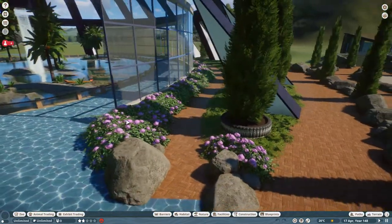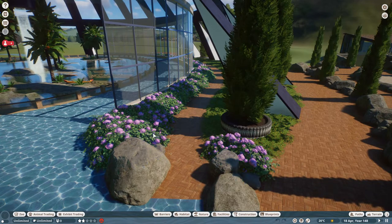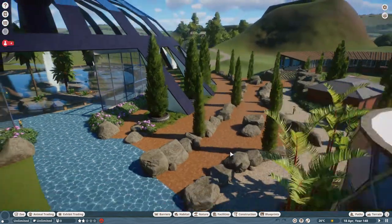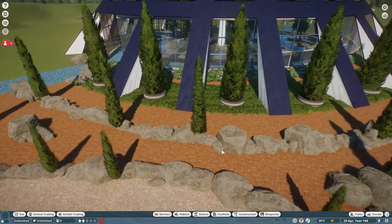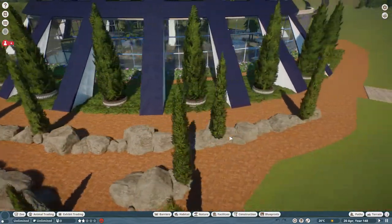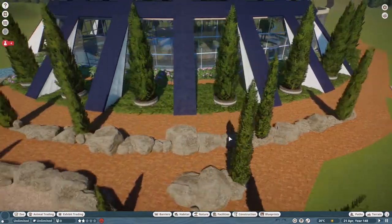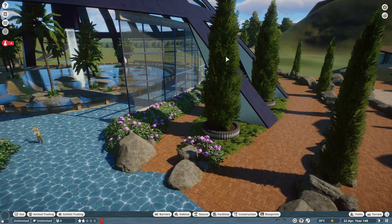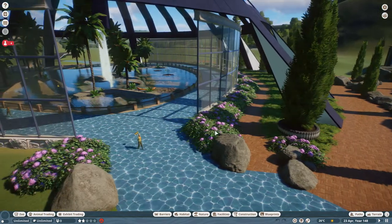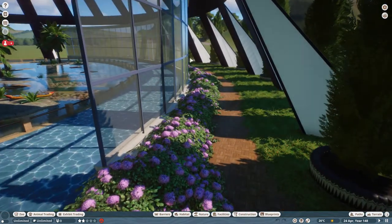I went with hydrangea plants all the way along here. I wanted sort of big and bold. I don't want fancy little flower borders that would take a lot of looking after, just big shrubs and trees like this that barely need any looking after at all. These shrubs need pruning once a year and that's it.